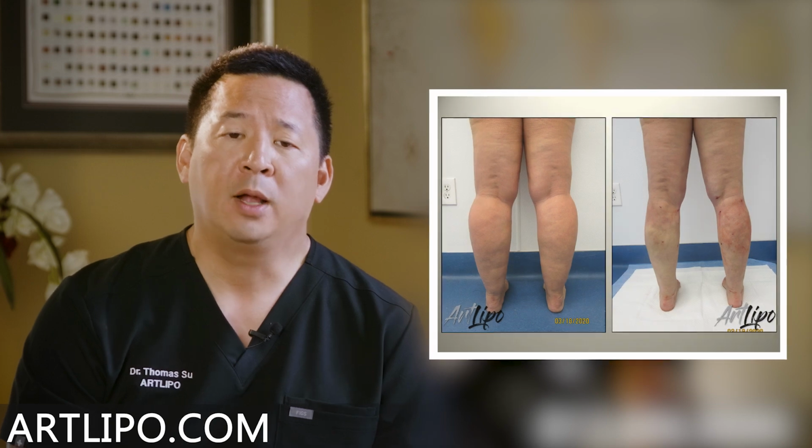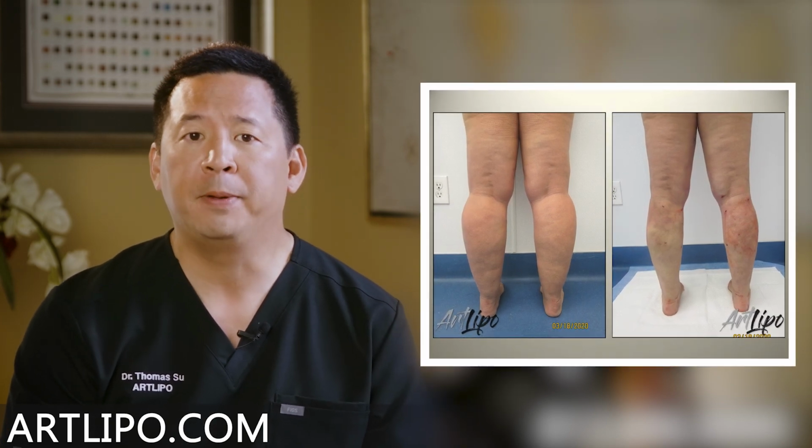Hi, I'm Dr. Thomas Su, and I'm the owner and one of the surgeons at ArtLipo Plastic Surgery, where our focus is doing some of the most advanced and most beautiful liposuction anywhere in the US and the world. And I say that because we do some of the most advanced things that very few doctors anywhere do, and that's treating the arms in a high definition manner, which we call celebrity arms, which we actually came up with, as well as treating the legs for lipedema, which is something very, very few doctors do.